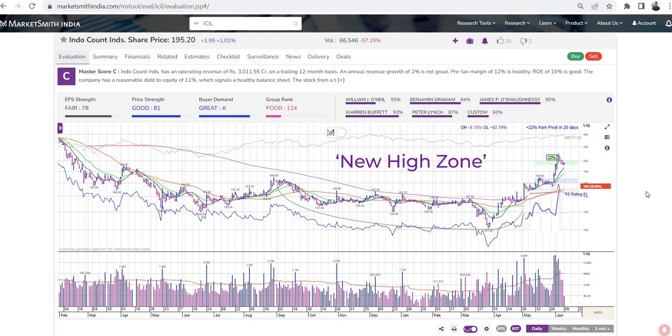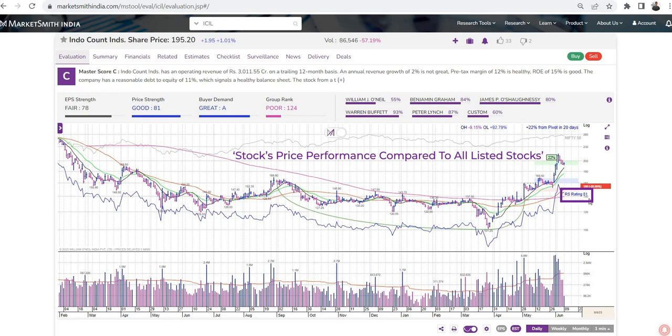This chart also has a relative price strength rating next to the relative strength line, which is a little different. While the relative strength line measures the stock's price performance versus the Nifty 50, the relative price strength rating measures the stock's price performance versus all other stocks in our database. With 1 being the lowest and 99 being the highest, think about these ratings like grades on an exam. A 90 or above is especially positive.